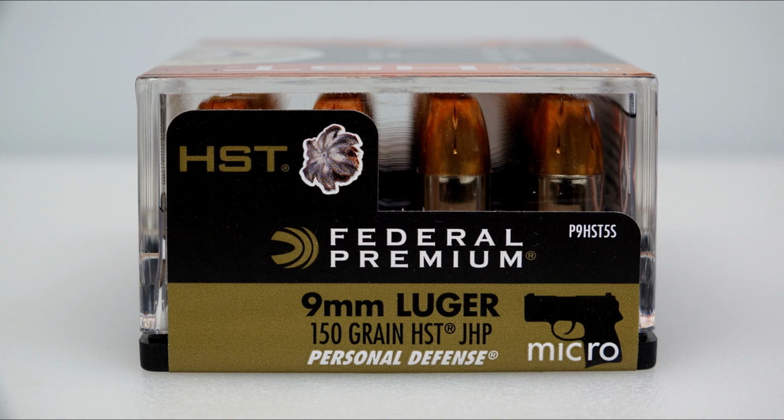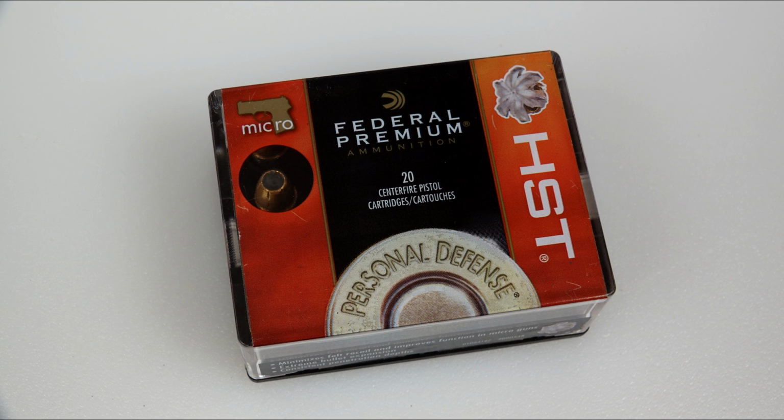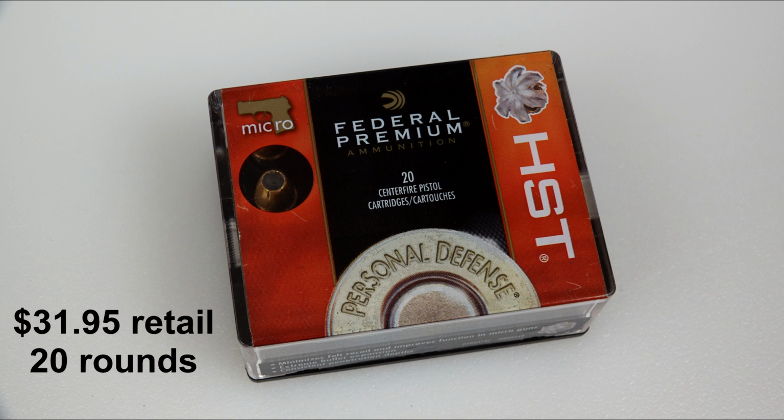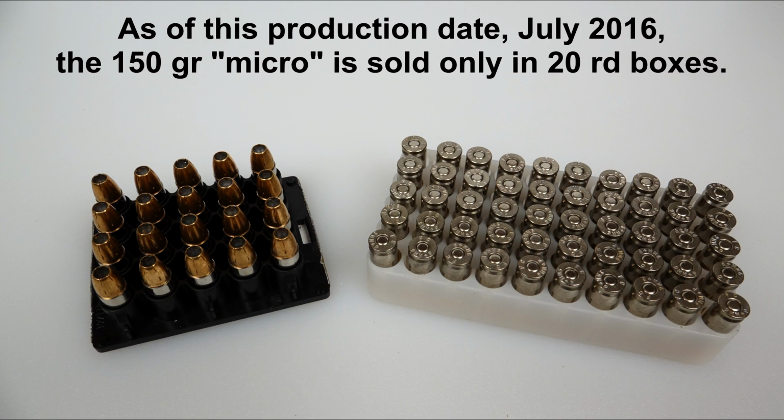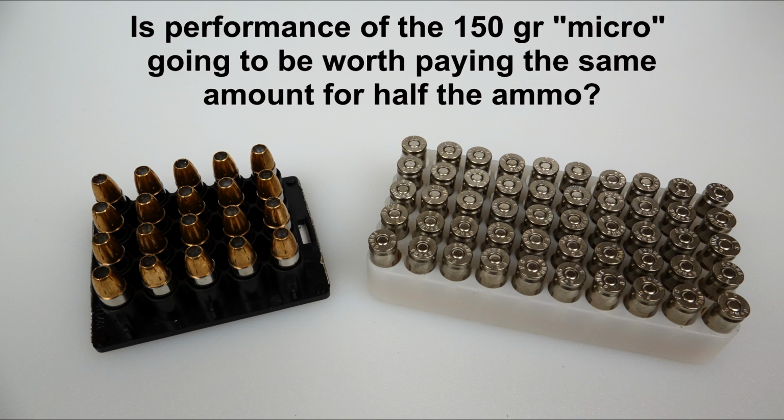I purchased several boxes of this ammo, ordering online from a dealer in East Tennessee. Suggested retail from Federal is $31.95 for 20 rounds. I paid $25.50 per box, plus shipping and local sales tax. Relative to the 147 grain HST, in June 2016 you can purchase those in 50-round boxes for well under $30 per box.